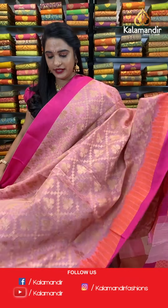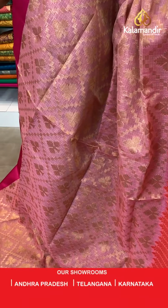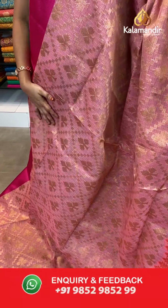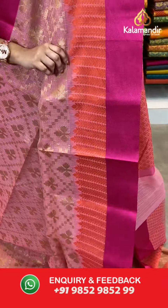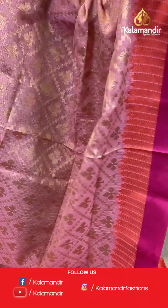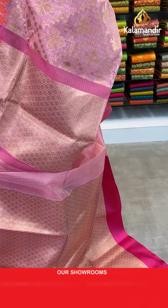Wow, very pretty combination, peach and pink color combination. And all over the body we have got diamond weave and geometrical florals in golden zari. And here comes the bordeaux contrast, plain bordeaux along with thread weaving leaf vines, striped leaf vines. And here comes the pallu with floral brocade pallu in golden zari.